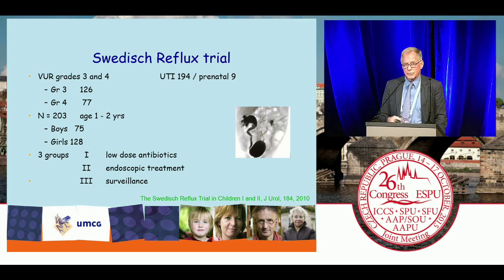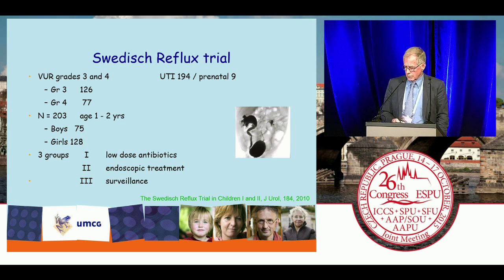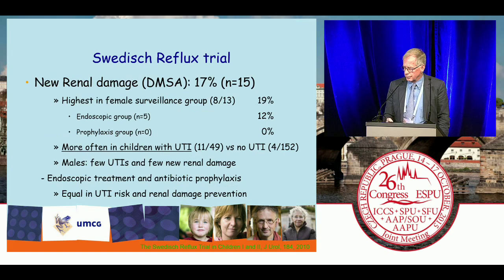Just a couple of slides on the Swedish reflux trial that has been mentioned earlier today already. One of the differences between this trial and the RIVER study is that in this particular group there is a significant number of boys, as you can see here, whereas in the RIVER study the majority of patients, 91%, were females. There were three groups: surveillance group, endoscopic treatment, and low-dose antibiotics.